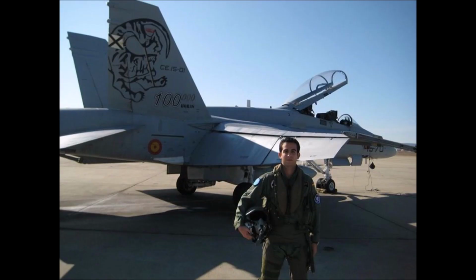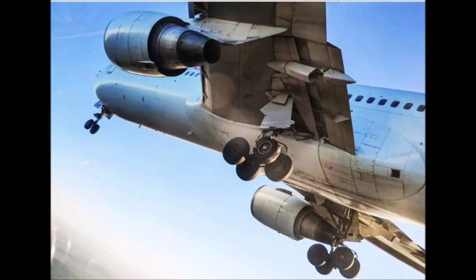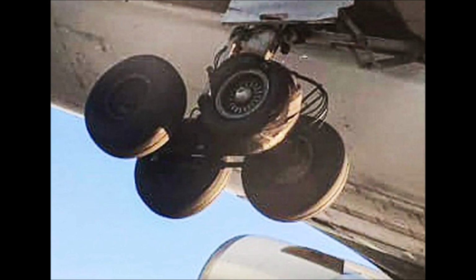Here's Spanish Air Force pilot Capitan Roberto Garcia Macias and his F-18, and some of the great pictures he was able to take of the blown tire. Close formation flying for these military pilots is absolutely no problemo, and Captain Macias is staying well away from the wake turbulence of the 767.